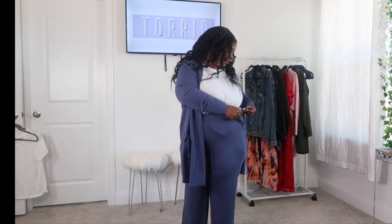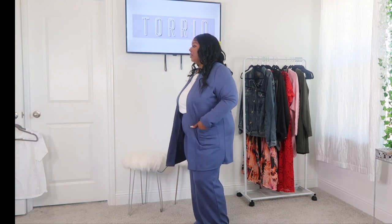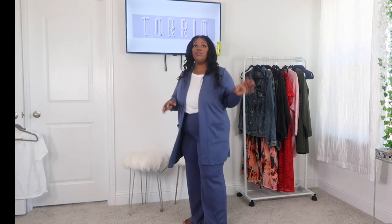Oh, the pants are $69.50. Now, personally, I think you could find something like this for much cheaper. But if you want to get straight to the quality, you go to Torrid, because Torrid got quality, okay? I wish I had pockets, like I could just, oh yeah. Are y'all looking at what I'm looking at?